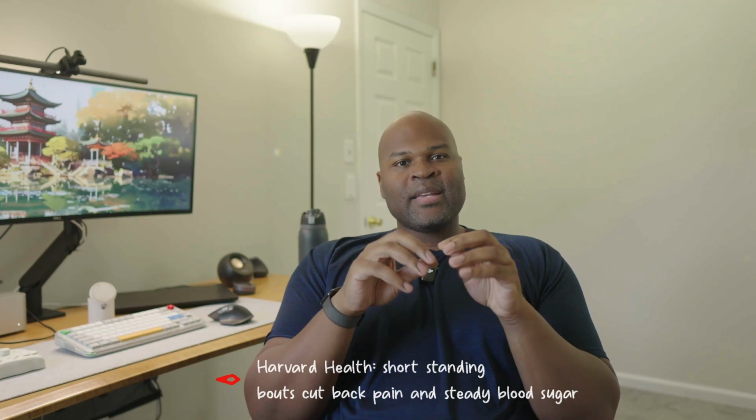When was the last time you stood for 30 minutes straight and enjoyed it? Exactly. So standing desks aren't about standing all day. They are movement desks. So here's how to actually transition into your standing desk.